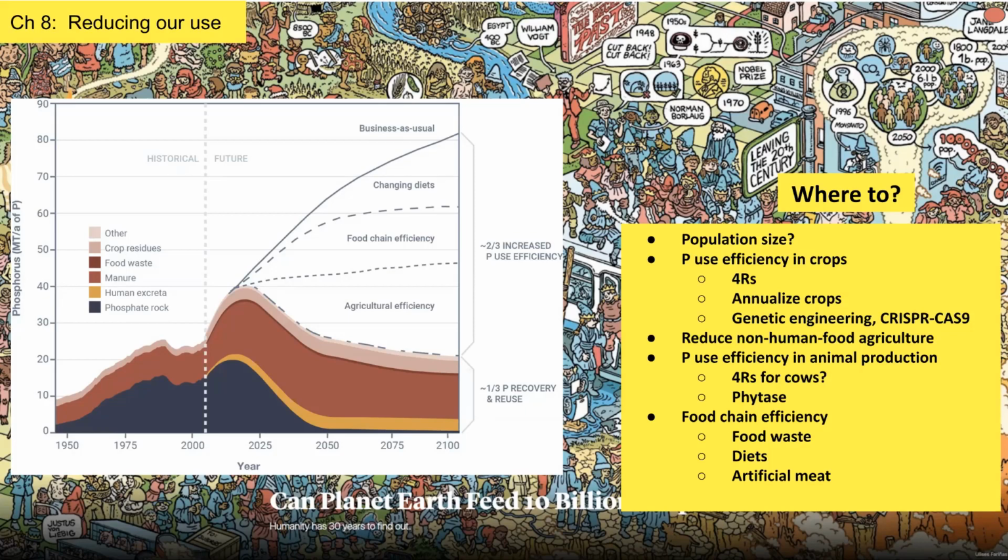And then a lot of exciting developments in genetic engineering, especially the CRISPR-Cas9 innovations that are exploding onto the scene right now that can really make a big impact. We also discussed the need to reduce non-human food agriculture, which includes not only meat production and meat consumption, but also agriculture designed to grow, for example, crop-based biofuels, which are a non-trivial part of fertilizer demand.